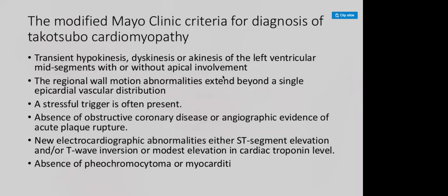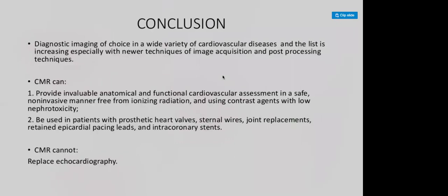Okay, so then there are also the modified Mayo Clinic criteria for the diagnosis of Takotsubo cardiomyopathy, which is very important, using the transient hypokinesis, dyskinesis, or akinesis of the left ventricle segments. So finally, to summarize, this is very important, and yes, it should be used as a complement for accurate diagnosis of the patients as well.